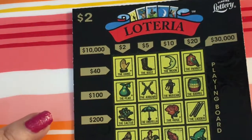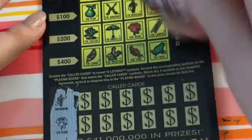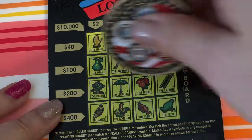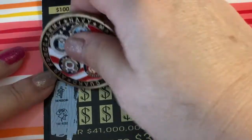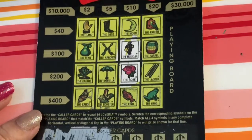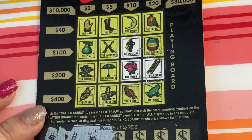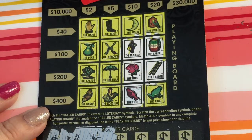Okay, let's do a $2 lotteria. This is ticket number 8. Let's see what we have at the bottom. Musician and the Rose. We have both of them. Okay. Let's see what else we have. So we're looking for the Ladder, the Barrel, the Fish, and the Pitcher. Let's see. Here's the Ladder. Here's the Barrel. The Fish at the bottom. I don't see the Pitcher.